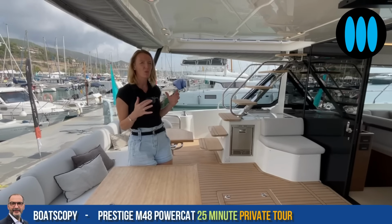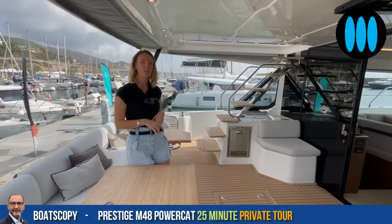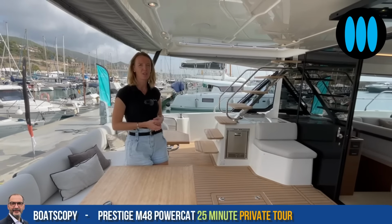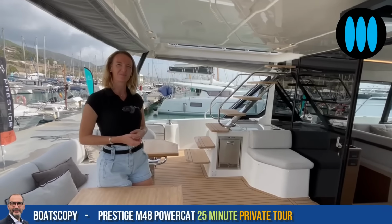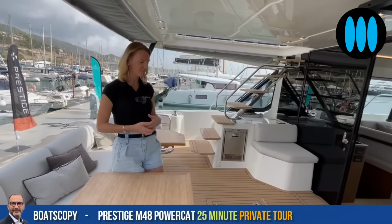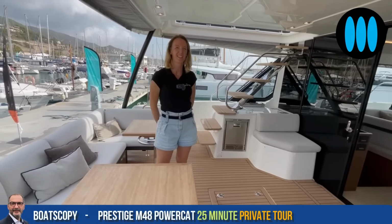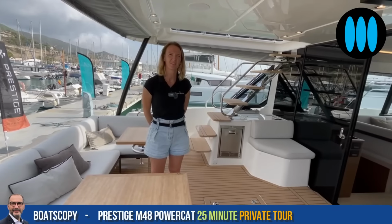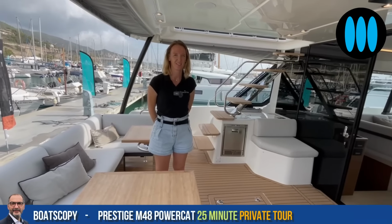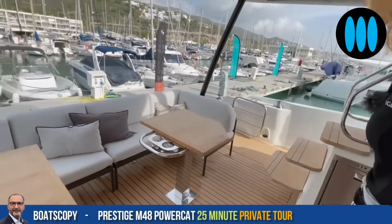So it's more squarish, and that helps a lot to arrange and accommodate the boat in a very nice and convenient way, with different external social areas aboard. We will first of all discover the cockpit. After, we will go to the forward section to discover the forward salon, and after that, the flybridge.